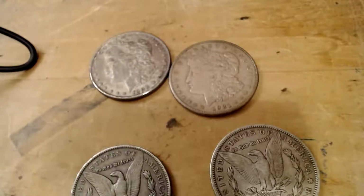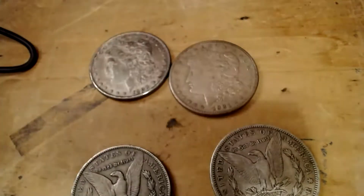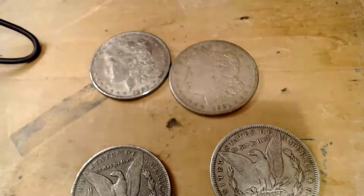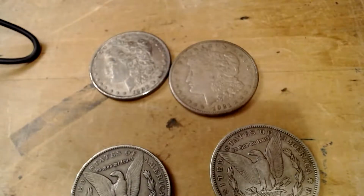Most detailed for currency wise, my most simple. There's a few designs that were pretty simple. The V-nickel design, that's pretty simple. I showed you guys a V-nickel earlier. I don't really know for most simple. I kind of like coins that are pretty detailed.